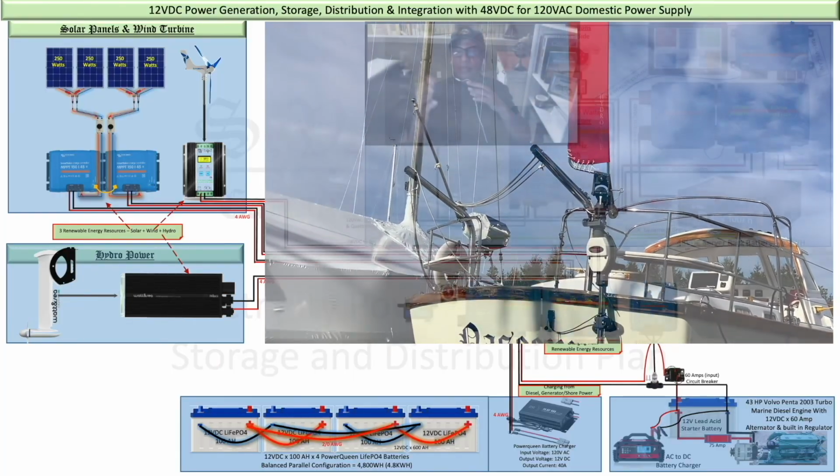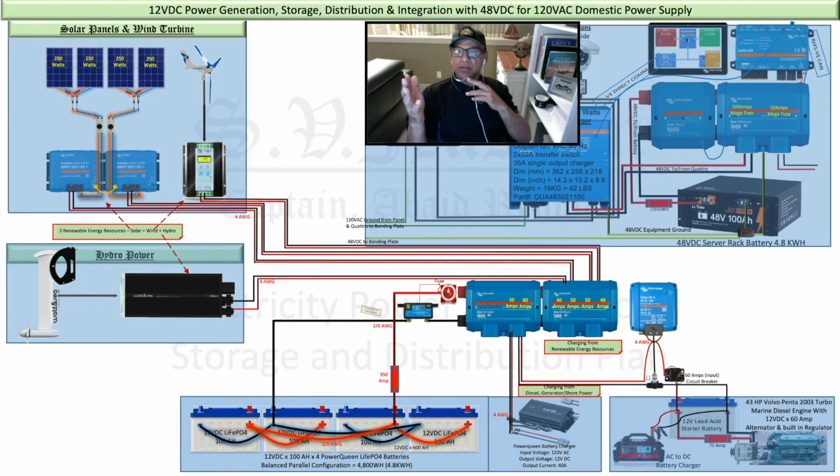So moving on to the next connections. From the bus bar, I connect to my DC panel.